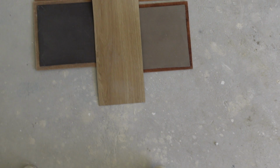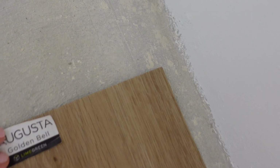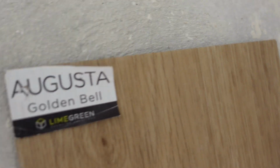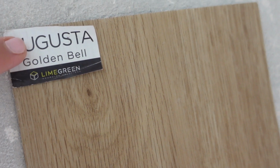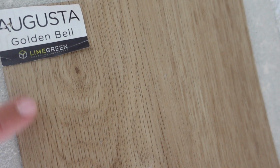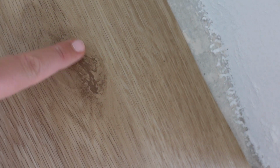Talking about work in progress, I want to show you where we've got to on our journey with floors. How beautiful is this final wood color? It's from a range called Augusta that is stocked by Lime Green Sourcing, and the color tone is Golden Bell. Save that color because it is amazing. It's got this beautiful light oak wooden feeling about it, as well as these stunning knots that make it feel just so natural and light underfoot.